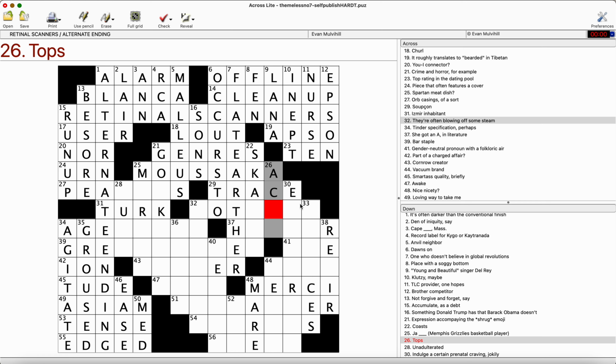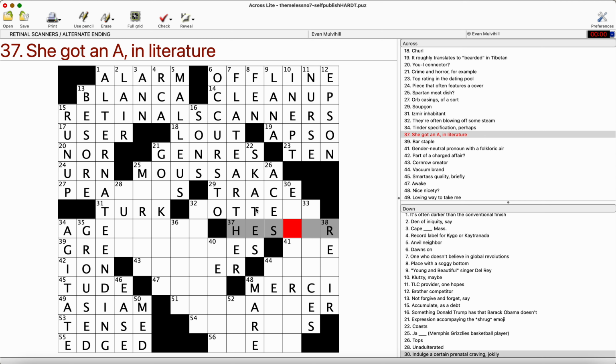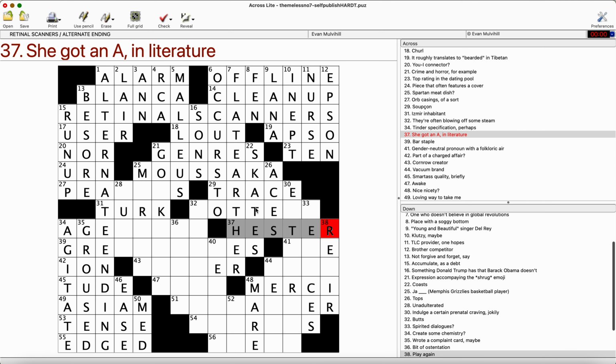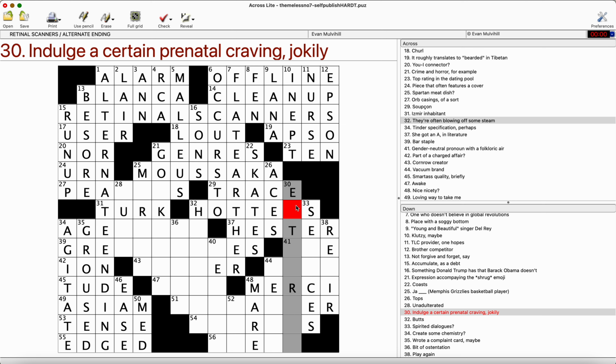Tops, so it's going to be bests or aces. Coasts has to end in S. And I'm thinking skates is what makes sense here. We knew that it was Hester before, but we didn't quite put it in yet because I was pretending not to know. They're blowing off some steam, so it's going to end in S. And it's probably something hot, and then, from here I can kind of see that it's hot teas.